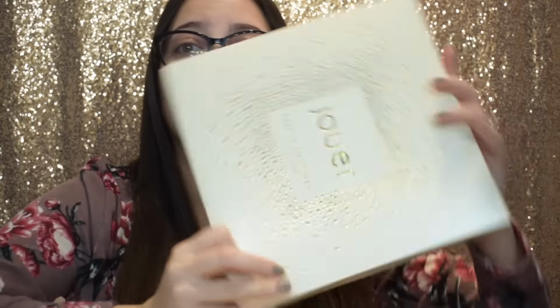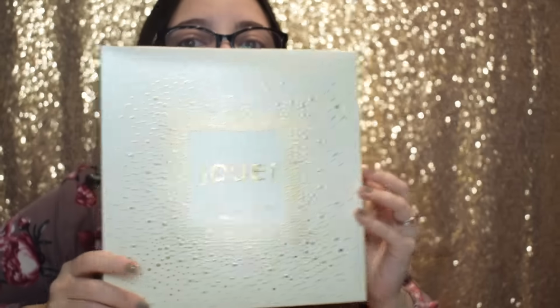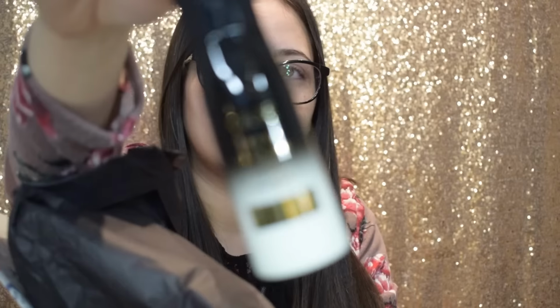This is the first thing. So this is my first thing. This Jewelry Best of Lip Topper Collection, right? This already fell from it. This is an Oribe Mystify Restyling Spray.